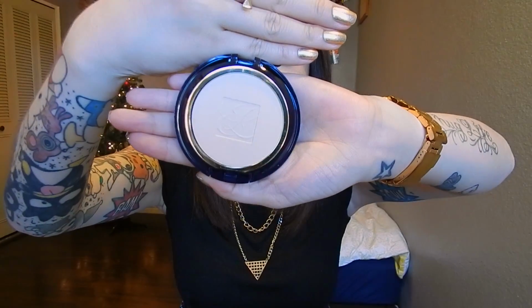The first was Estée Lauder's. The color is 1 and 2 Ecru, E-C-R-U. Is that a word or is that an abbreviation for something? This is what it looks like. It has the logo in it, so fancy.